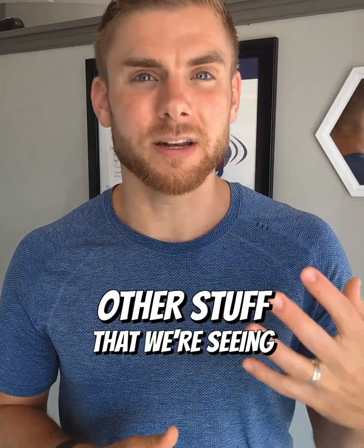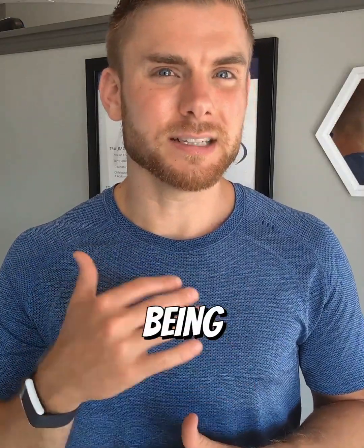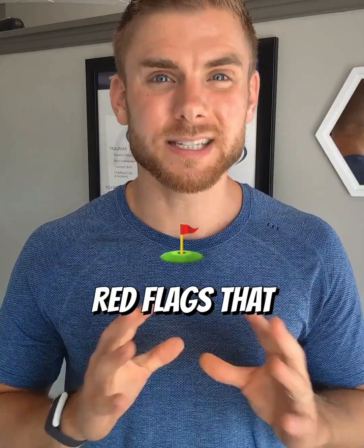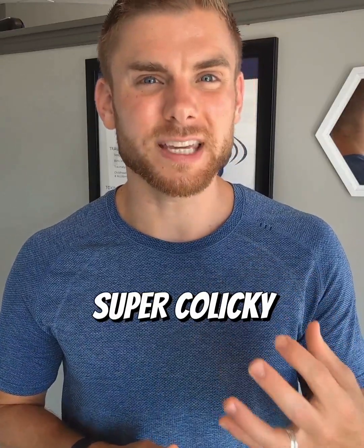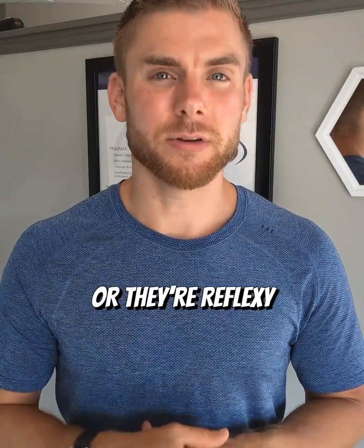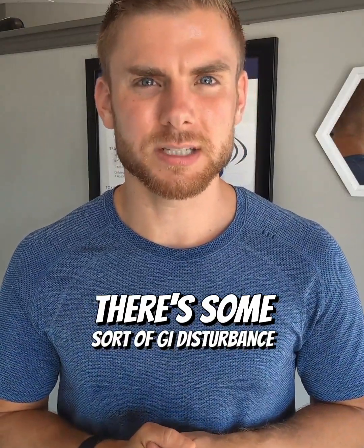Other stuff that we're seeing, any of those next steps on the milestones, whether it's sitting up independently on their own, pushing up into that position, crawling and walking, any of those being delayed or being a struggle or maybe not hitting perfectly, those are all red flags that something is off in that motor control system. And then digestively, GI system, that might look like they're super colicky and fussy because their belly is always disturbed. Or it might look like spit up, or they're refluxy and they're even projectile vomiting and throwing up all the time, or they're constipated. There's some sort of GI disturbance as well.